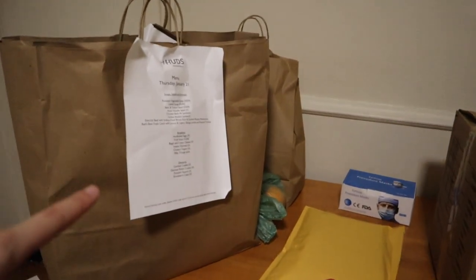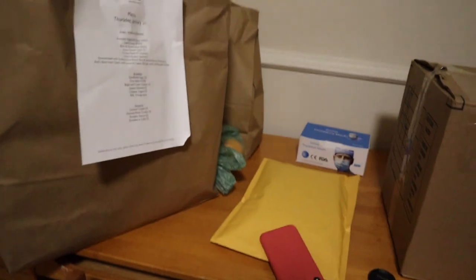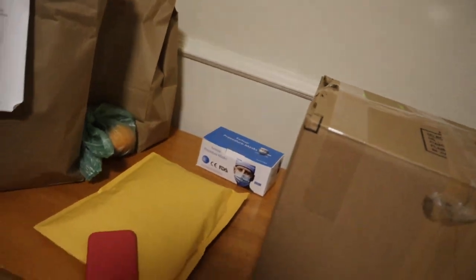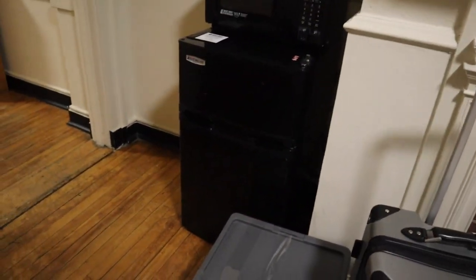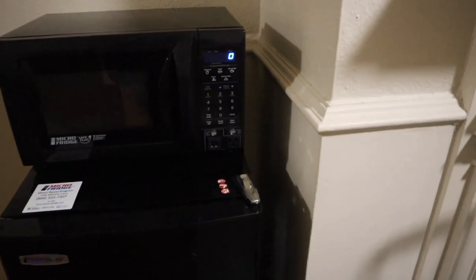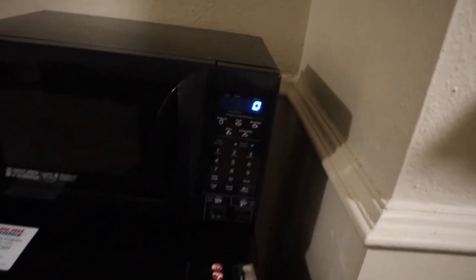This is my lunch for the next 24 hours because we're supposed to quarantine until we get our first negative test back. Some other just like sanitizing supplies. I'm pretty sure that's what this is. Yeah, and then everyone gets a micro fridge, which is pretty nice because we had to pay for it freshman year. So yeah, there's that micro fridge.